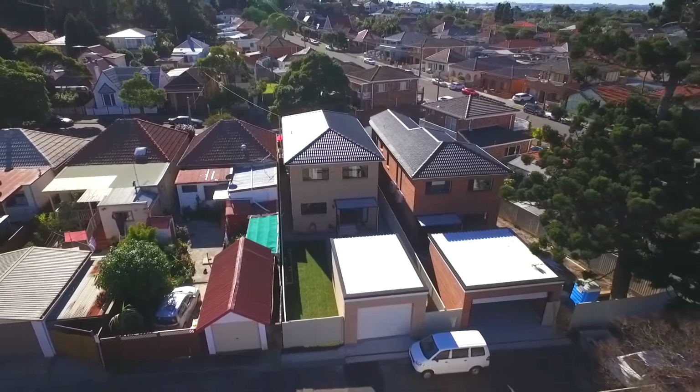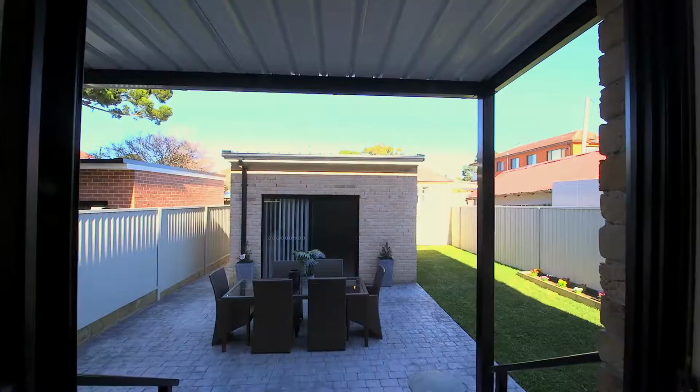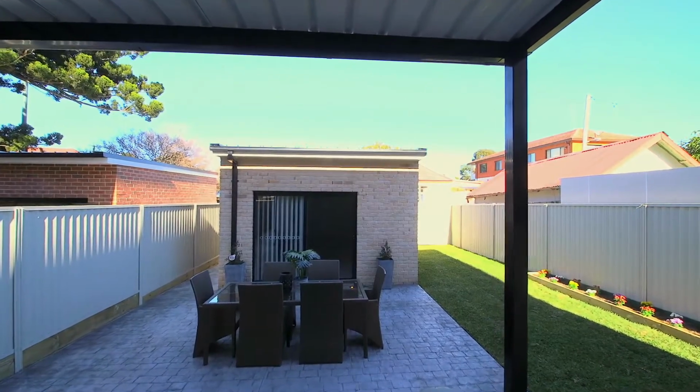Step outside to the rear yard and level lawn. The garage and gate offer rear lane access, and there's plenty of space to relax with family and friends.